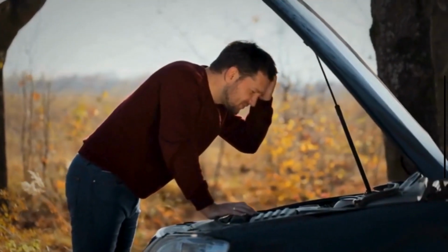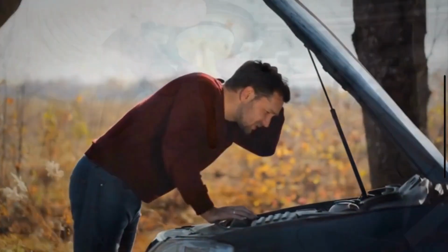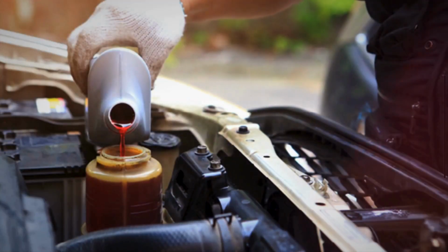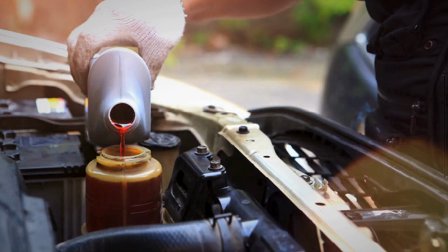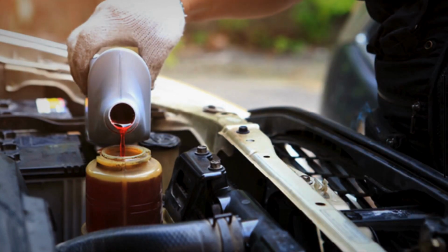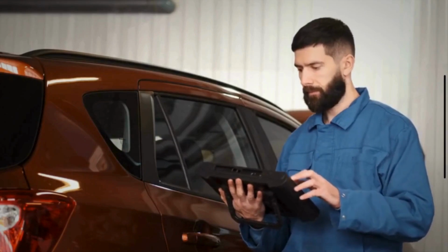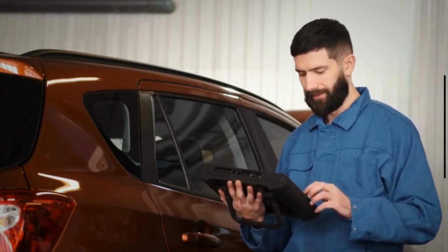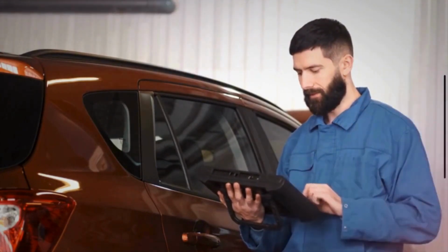So, what should you do if you notice any of these symptoms? The first step is to check your power steering fluid levels. If they're low, top them up and see if the symptoms persist. If the problem continues, it's best to consult with a professional mechanic to diagnose and fix the issue. Ignoring these symptoms can lead to more severe damage and costly repairs down the line.